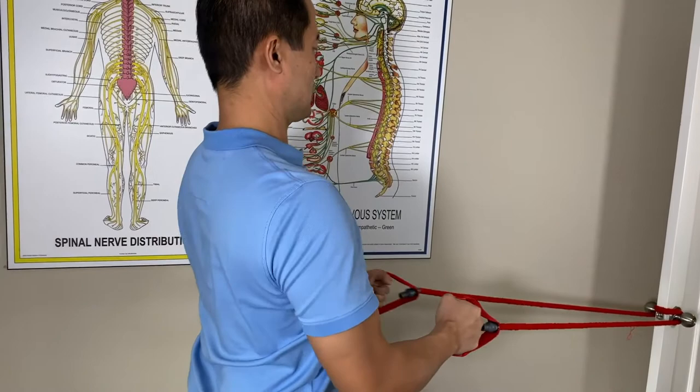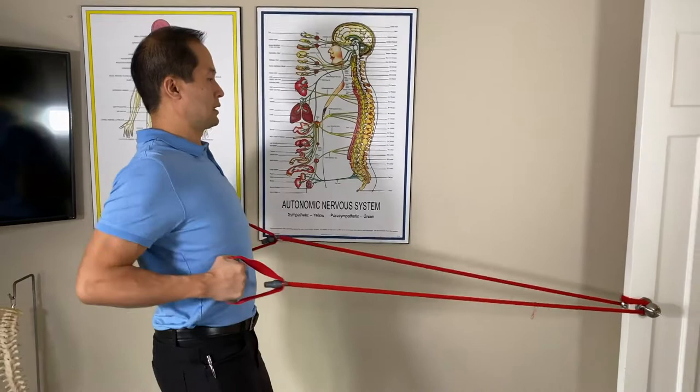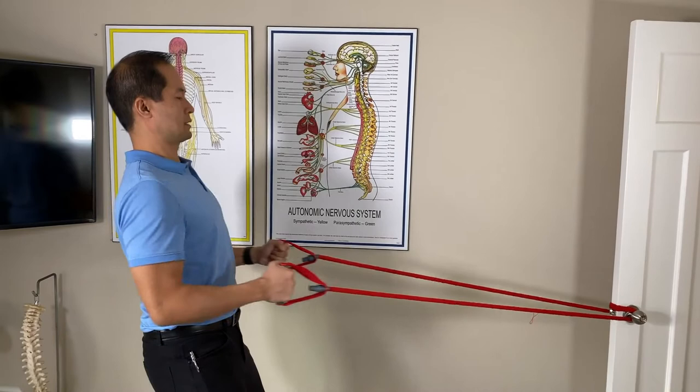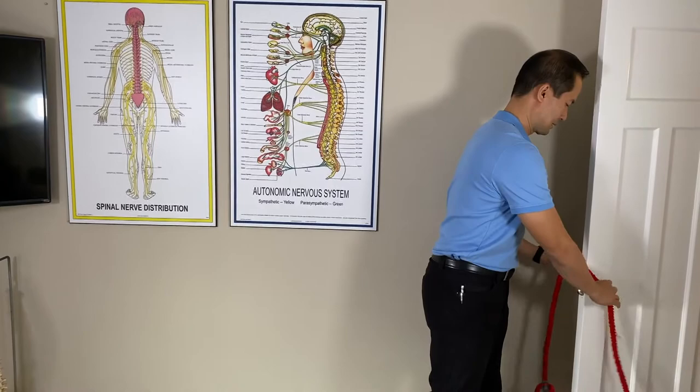You don't want to do it this way. Remember, we want to recruit a healthy posture, so make sure that you're doing these exercises with your chest up and your head in a good position. So back, relax, tighten up the back, relax, tighten up the back, relax. All right, so that's that.